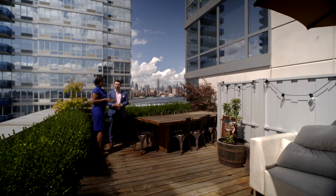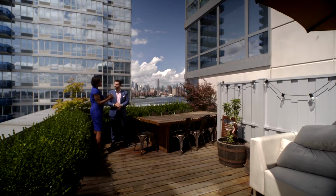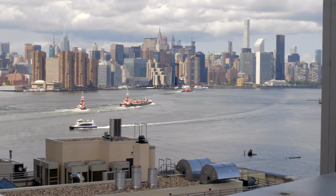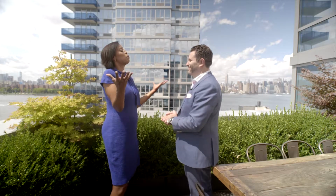What I also think is a very nice feature is the position of the Edge, the position of the building itself. It's so amazing because you can see everything from here. Empire, the Chrysler Building. Yeah, absolutely. You got everything you want here, and you still have your beautiful water. And you still have this beautiful day.